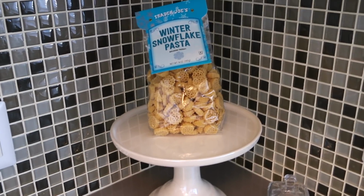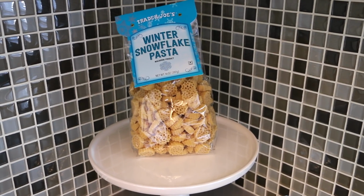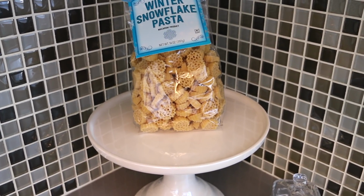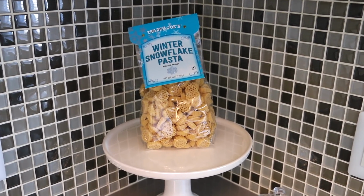And then over here, I have some winter snowflake pasta from Trader Joe's. Okay, if you have kids or if pasta's your weak point like me, this makes the absolute best pasta because whatever you put on it gets into the little grooves of the snowflake, and it is so fun and festive. My mom makes it during Christmas, and it's just fabulous.